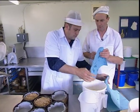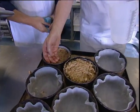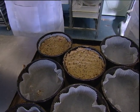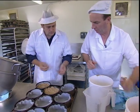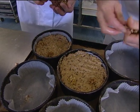We'll just tap the top down right, with a bit of water. Right. Like that. Just get nice and flat. Yep. Okay, and what do we do? All right. First of all, we put the walnuts on. Right, I'll do some here. Just a random pattern. Random pattern. Yep.